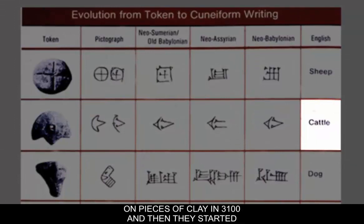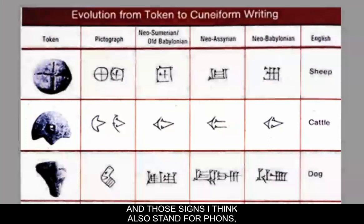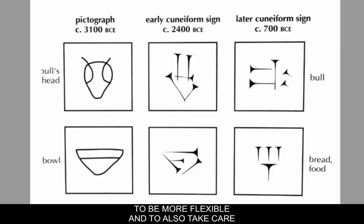And then they started doing a shorthand of that with early cuneiform signs around 2400. And those signs, I think, also stand for phones, meaning that they are word pictures like glyphs in Egyptian culture that's called a hieroglyphic. However, they also start becoming stand-ins for sounds, and you can make compound words out of it. So by 700 BCE, we can see that the forms are really abbreviated. They actually even switched around the style. They went from a vertical to a horizontal style of writing, but the letters remained looking as if they were vertical so that you could read it a certain way. And so the style of writing evolved over time to be more flexible and to also take care of more abstract concepts.